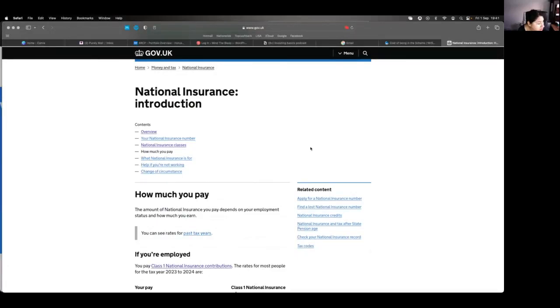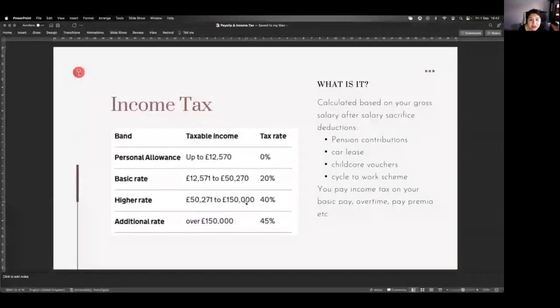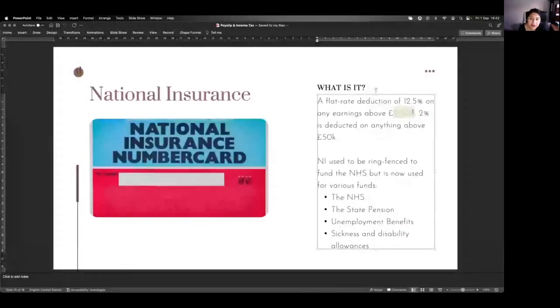So basically, NI is easier to do on an annual basis. Anything over 9,500 to 50K is at 12.5%, and then anything over 50K is at 2%. So you can just take your annual salary, take 9,500 off, and then multiply that by 12.5%, and then divide that by 12. And that's your NI.